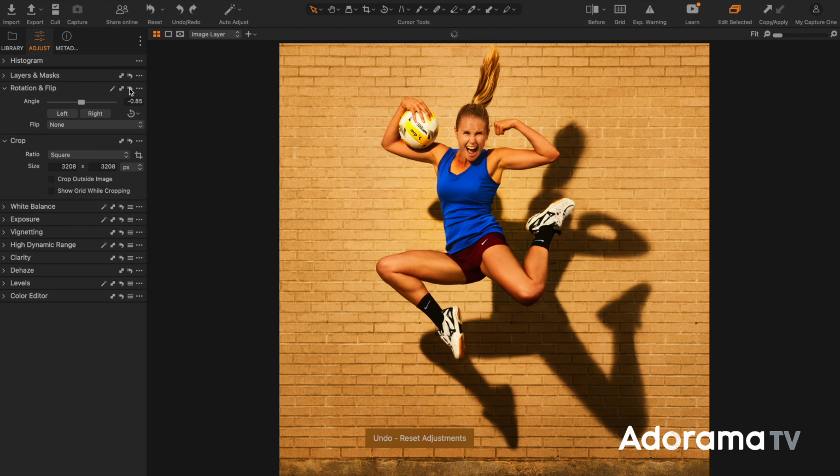And like I said, it can be subtle, but it's just one of those things that makes an image look more polished. Here's the before, and here's the after. I see a big difference. Now, the second thing that's just as important as straightening is cropping.